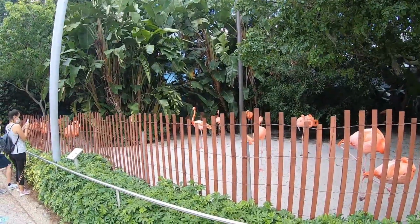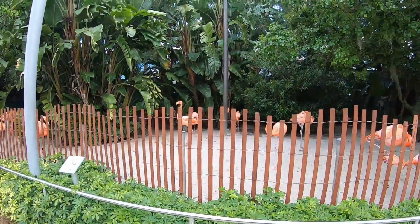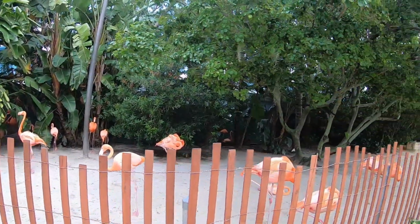So even over here, there are stickers on the ground to maintain social distancing. While you go in, take a moment to check out these beautiful flamingos.